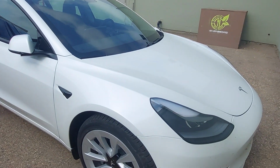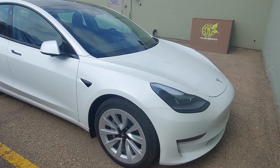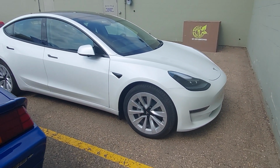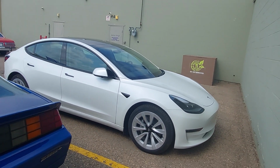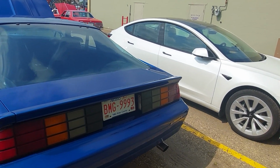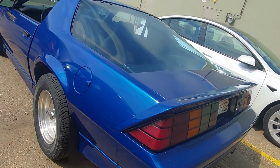Be very cool. And this is the dual motor, so this is like the high performance one, I think. I don't know much on Teslas, 100%, but I know they're stupid fast. Very cool, and they're very minimalistic interiors too. But there's a reason why you can get a Model 3 for like 30 grand, if you can get one on MSRP. But here we have an old Z28 Camaro.